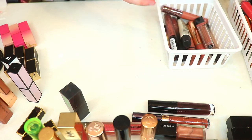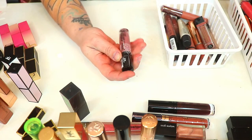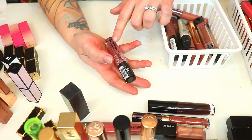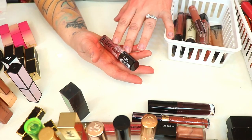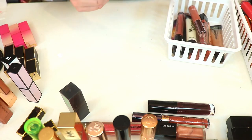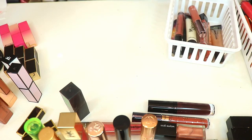But then we have, oh my God, I forgot about these. The Wet n Wild Liquid Cat Suits. These were fire. This one's not even opened. I used the shit out of this one. Do I have any more of these in here? No, I think I only kept this shade because it wasn't open, the shade Rebel Rose, but the fact that it's still sealed and I haven't touched it should tell me everything that I need to know about it. I clearly don't need it.